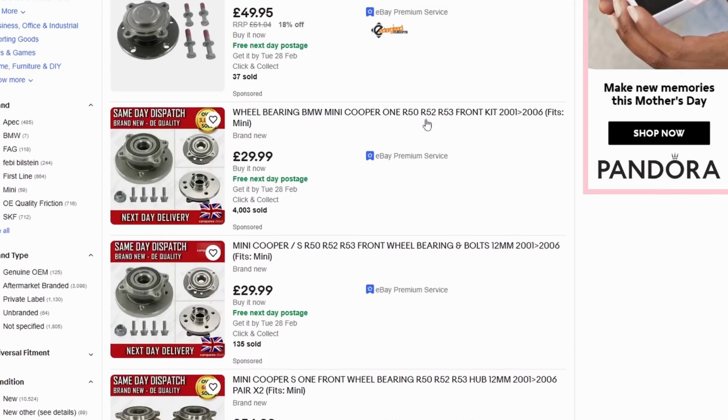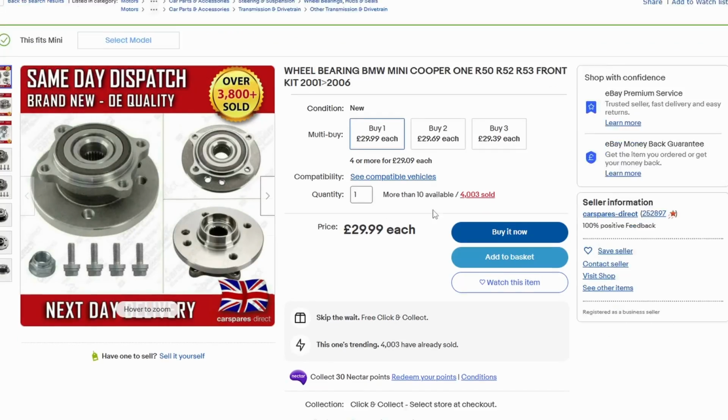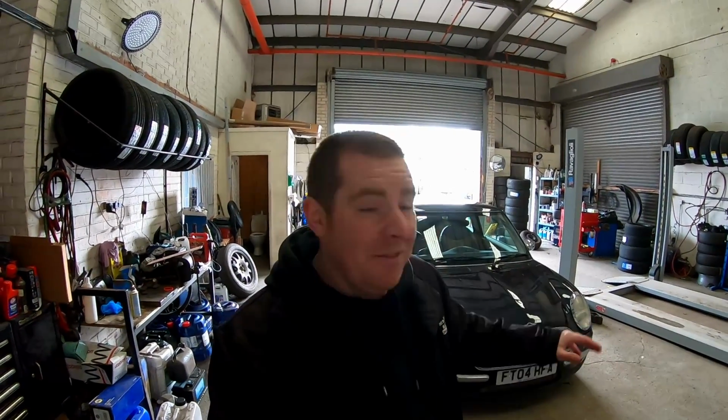Now I've ordered one up, £30 for a new wheel bearing. That should be with us in a few days. We can just bolt that on and then the car will be absolutely perfect. It'll drive nice and straight. We've got to track it up as well. And that'll solve all our problems and it should run all in a straight line, with no knocks or bangs. That's all we need to do to this car. I can't believe it didn't need anything else, because usually these things are a pain in the arse to try and get through MOTs.